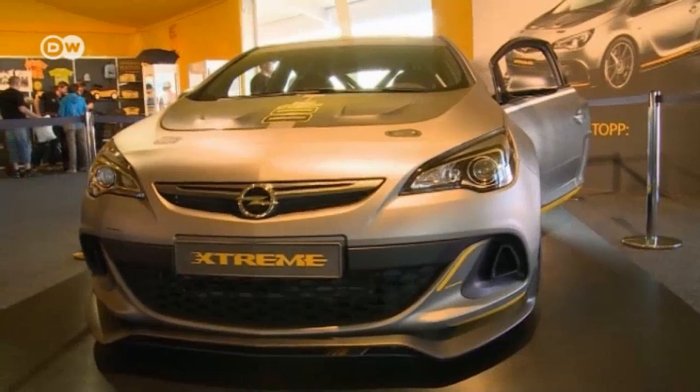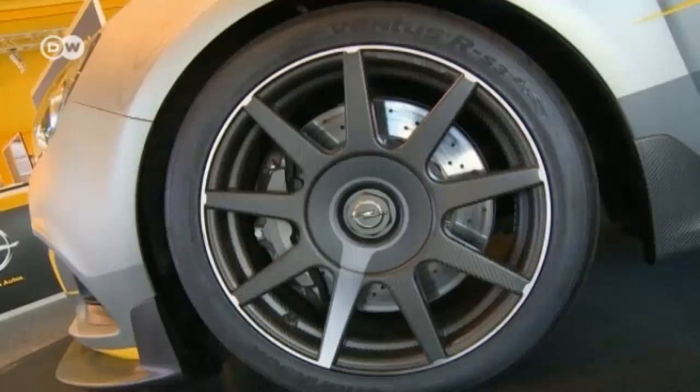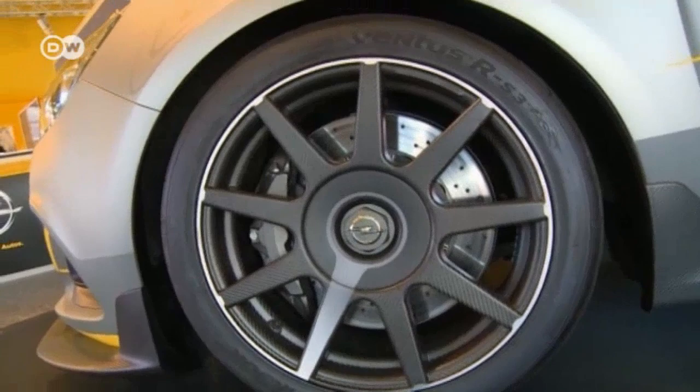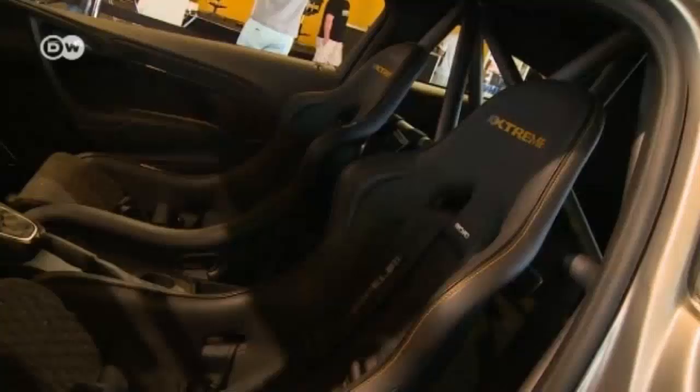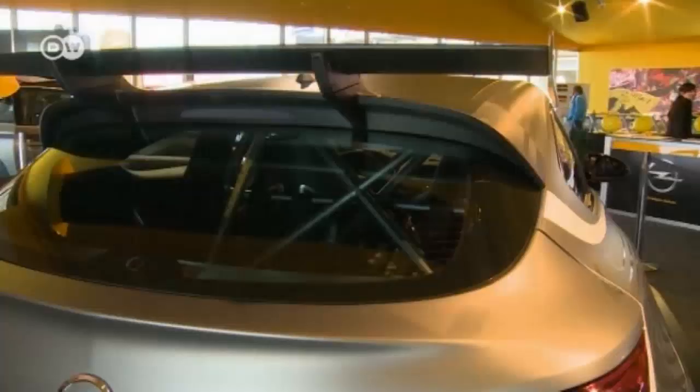Keeping in touch with its customers, Opel has brought the fastest Astra of the current generation to the meet. The Extreme, with bucket seats and lots of carbon fiber. This prototype is the dream of many an Opel driver.